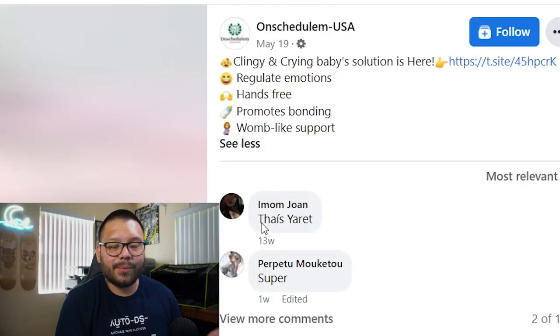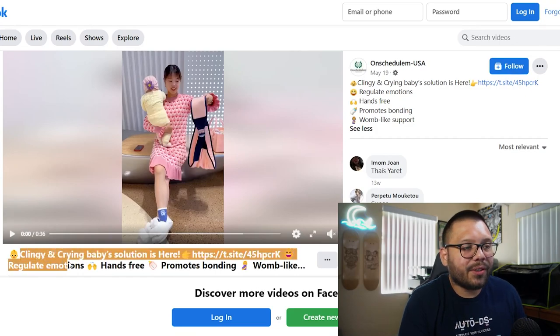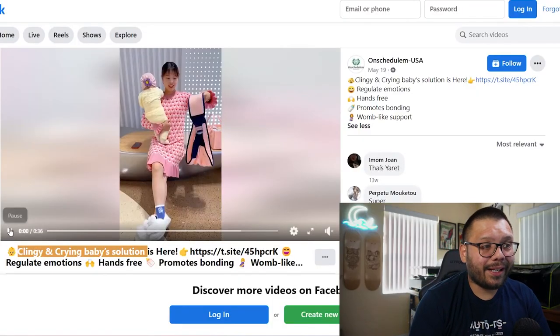So when it comes to Facebook ads, the description is okay to have like this, but make the title shorter. This would have been enough to just put clingy and crying babies solution is here, even though the grammar there is not the best, but that would have been a lot better than having this huge chunk of text. So taking a look at the actual ad, let's go ahead and hit play.